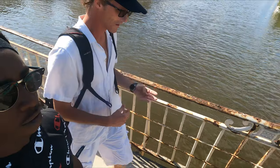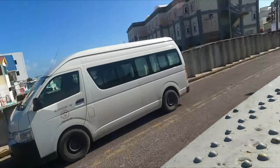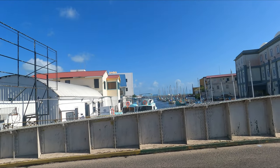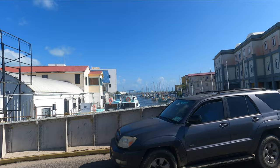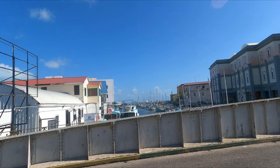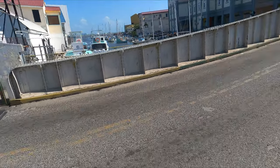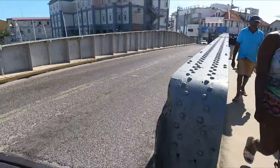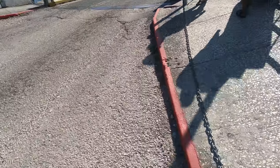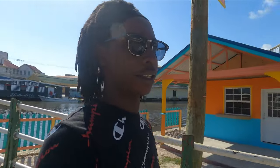This bridge right here is very, very old. It swings, guys. When you have hurricanes and different weather coming, the boats on the other side need to pass and go more inland, so they might turn the bridge so that the boats can pass. Swing bridge. Very rare of its kind.